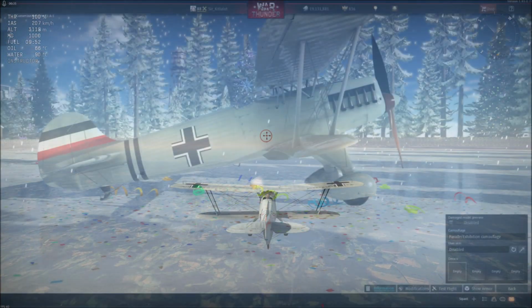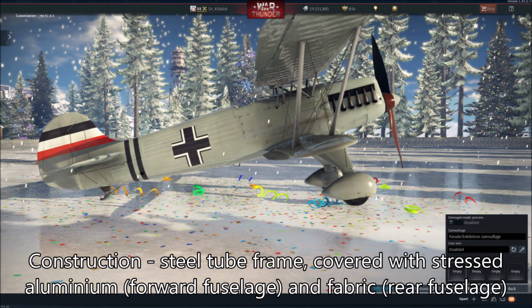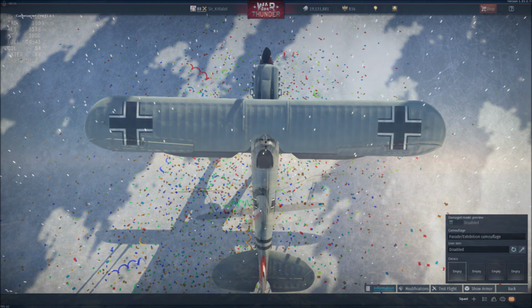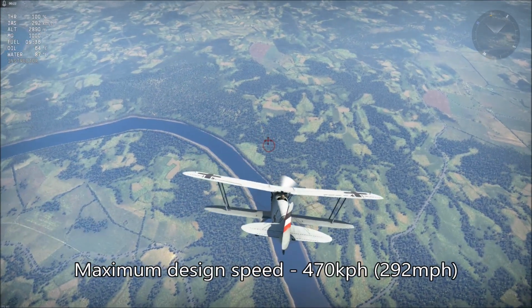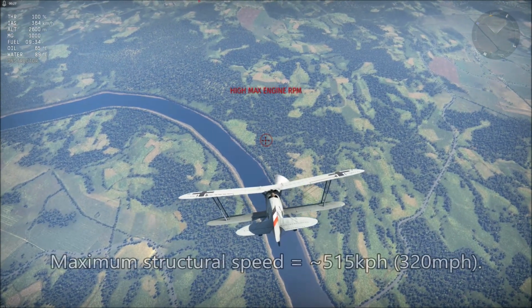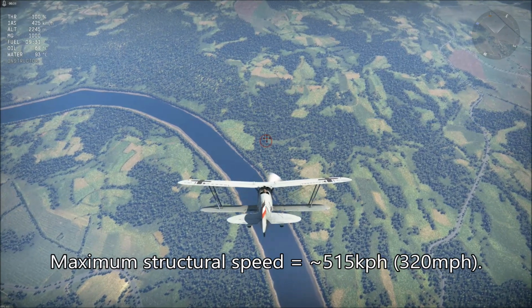The aircraft is constructed of a steel tube frame covered at the front with stressed aluminium and on the rear fuselage and tail assembly with fabric. The wings are fabric covering a wooden frame. The maximum design speed of the aircraft is around 470 km per hour, or 292 miles per hour, and the maximum structural speed is around 515 km per hour, or 320 miles per hour.